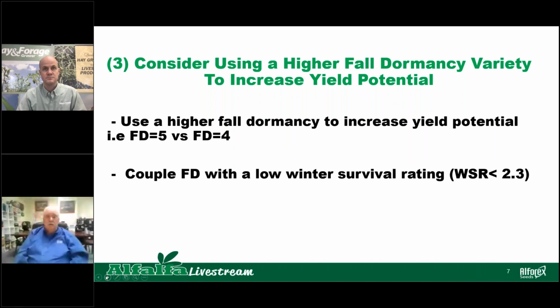Another thing you can do to try to improve alfalfa yield is consider using a higher fall dormancy variety to increase the potential yield. In the last 3 years we've been seeing a push to try some of these higher dormancy alfalfa varieties as a means of increasing yield. But with that, we need to make sure that we have adequate winter survival resistance in those varieties to protect them from any winter severity conditions that might damage them. So as we move from a fall dormancy 4 to a fall dormancy 5, make sure that you have selected a variety with adequate winter survival resistance, at least below 2.3 and in that 2 or lower range.